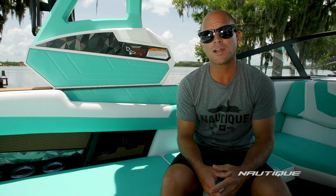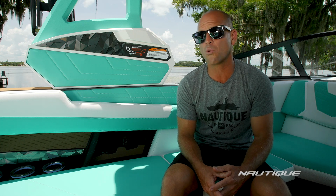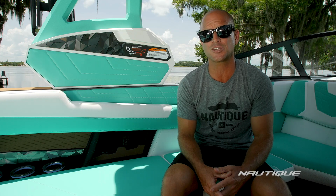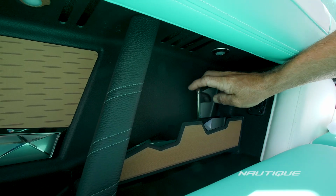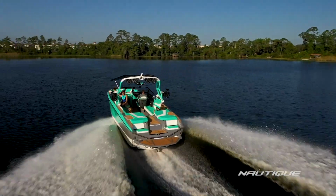Since we know you're gonna have a lot of people in this boat, we've also got space for your phones. We've got 2 spots on both port and starboard for the phone to sit securely and easily accessible, as well as some charging ports.